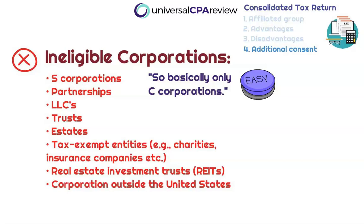All right, also going to exclude real estate investment trusts, right, our REITs, and corporations that are not within the United States. Okay, so it has to be a United States reporting company. All right, so at the end of the day, this is basically C corporations only.